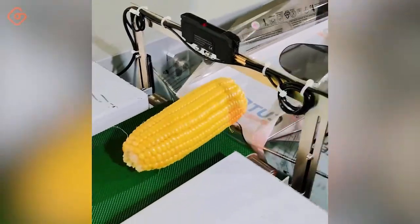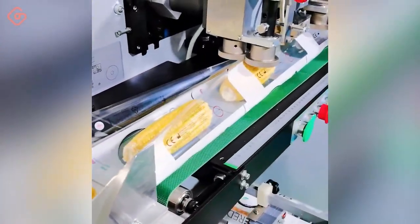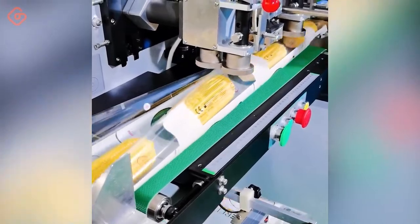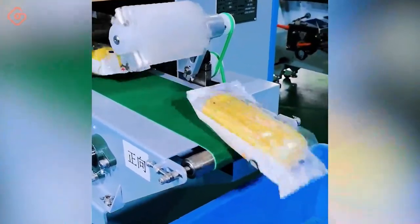Corn cobs, the taste of summer, and the joy of picnics and festivals. Seeing the shiny corn kernels on the necklace, you not only feel the pleasant fragrance, but also remember memorable memories.